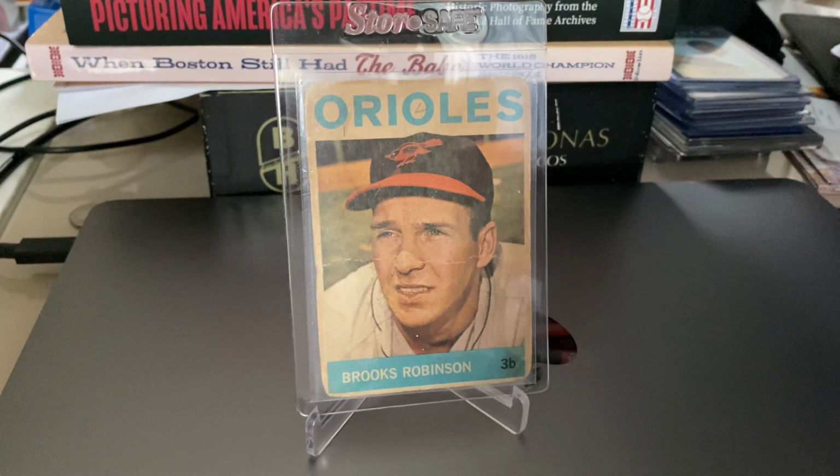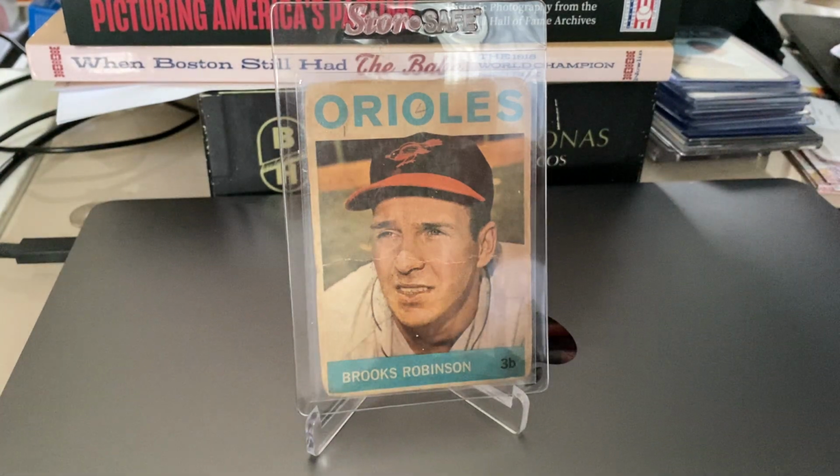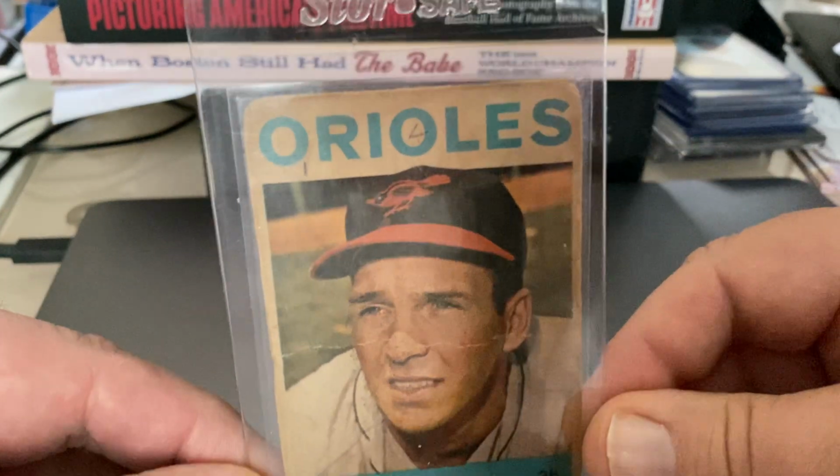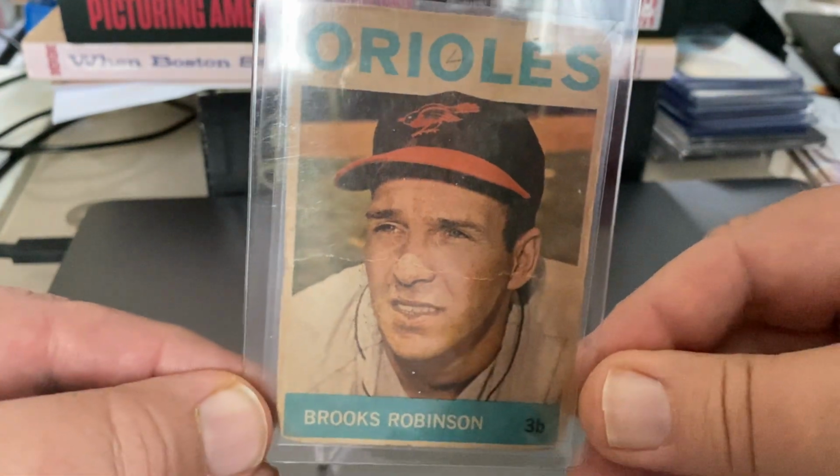And the backs were similar. They could have been different colors than the Topps version. And in 1962, the backs are in Spanish. So what you're seeing here is a Venezuelan Brooks Robinson. And there's the back.